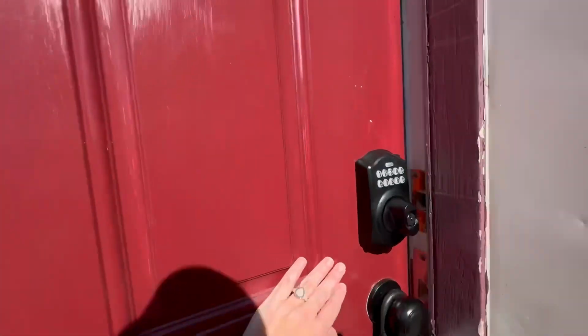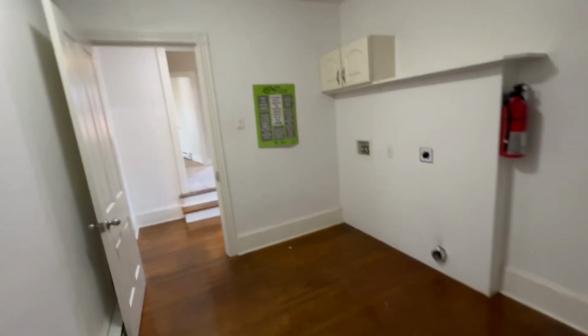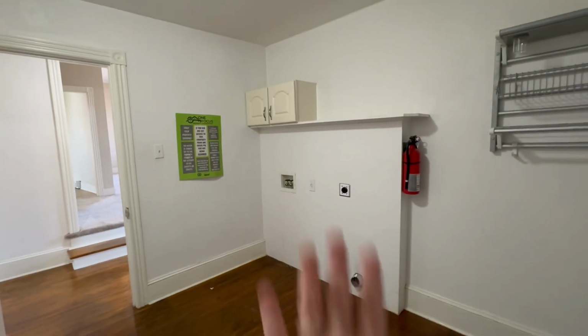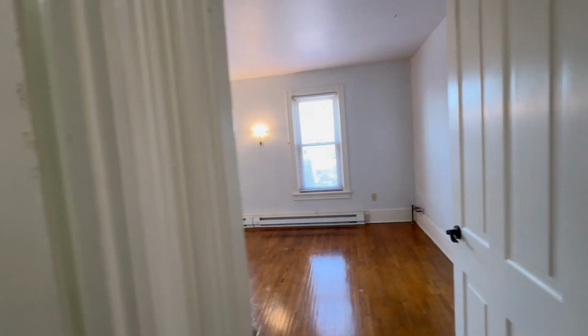We're going to come right in the back door. First thing you're greeted with is a really nice sized laundry room. You have connections for a washer and an electric dryer. I love the shelf, the little storage situation, and there is a closet here as well. So it makes a really nice laundry room, mudroom situation. And I also love that you can close the door too, and you've got a thumb turn lock on there.